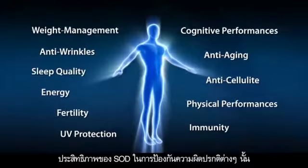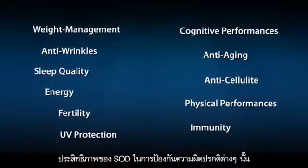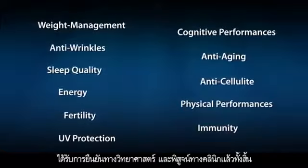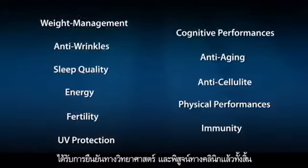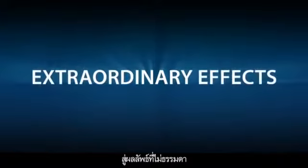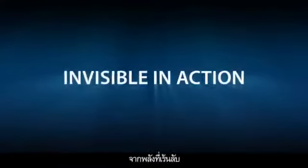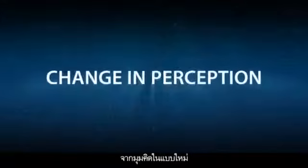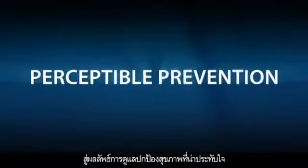The efficiency of superoxide dismutase in the prevention of various disorders has been scientifically documented and clinically proven in all these conditions. Ordinary source, extraordinary effects. Invisible in action, visible in benefits. Change in perception, perceptible prevention.